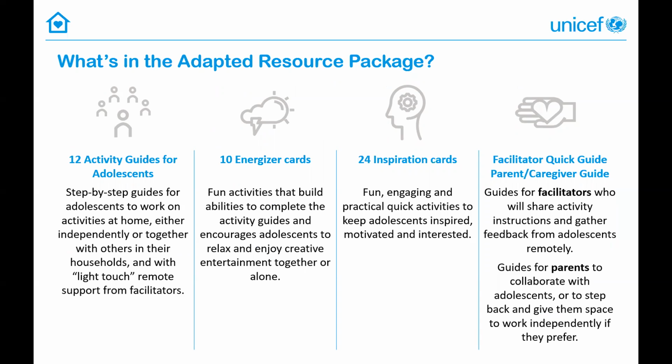Here's just a more descriptive overview of what's in the adapted package. It includes 12 activity guides, which are adaptations from the original kit. And these are step-by-step guides that explain to adolescents how to do an activity, what they might create and learn as they do it, how to keep creating and learning from it, and how to share it with others through online or offline possible channels. And these activity guides are designed to be ready to use in all contexts, and they offer options for facilitated or unfacilitated sessions. From the original kit, the adapted package also includes energizer cards with instructions for short fun games or restful activities, and inspiration cards, which offer those creative ideas for projects to keep adolescents motivated and interested.